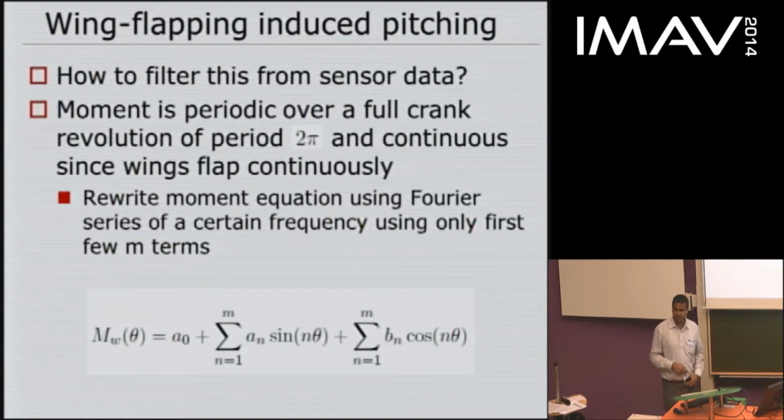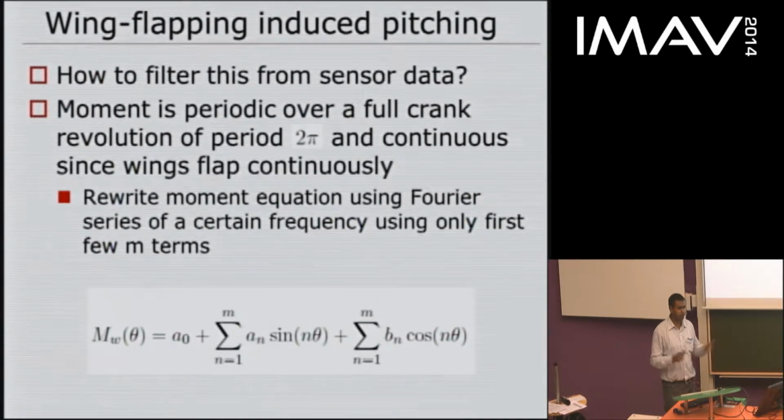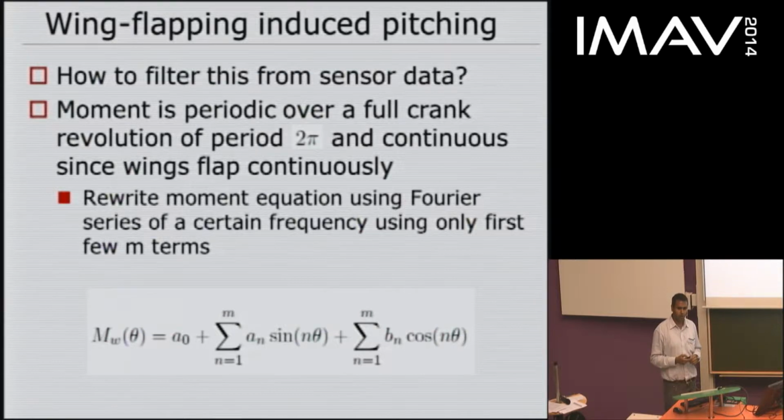So we have to filter that from the sensor data. Since the moment is periodic over a full crank revolution, and it's continuous since the wings are flapping continuously, we can simply rewrite that equation as a Fourier series of a certain frequency. We can expand it, find the coefficients, and from the power spectrum we can find the particular frequency and filter it.